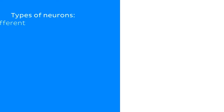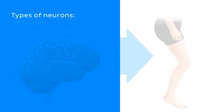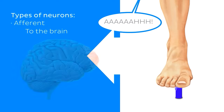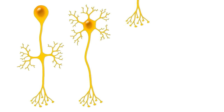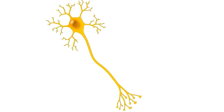The neurons that transmit signals away from the CNS to the body are called efferent neurons, such as your motor neurons, while those that transmit signals from the body towards the CNS are called afferent neurons, just like your sensory neurons. So of course neurons come in different shapes and sizes. However, regardless of their morphology, they all share 3 common features.